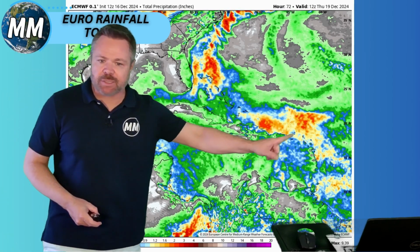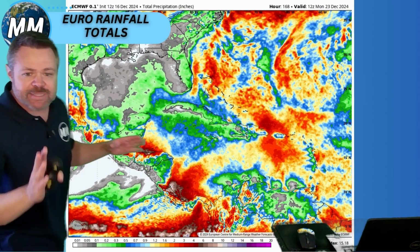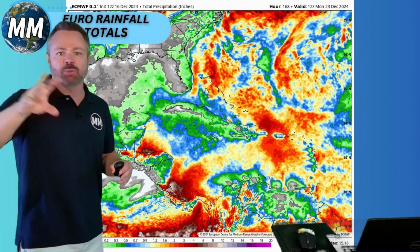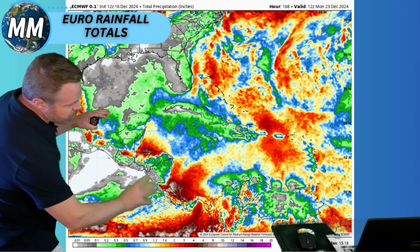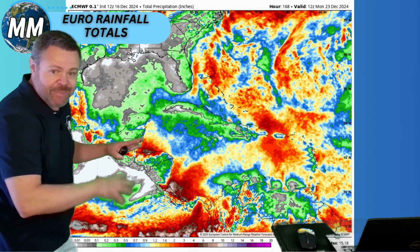You can clearly see the troughing and the instability and the lift in the atmosphere in the areas I've already mentioned, but down the road, starting in about the 4 to 5 day time frame and then into the weekend and early next week, we will have to start talking about some of Central America beginning to get more heavy rain developing there, but that's down the road.